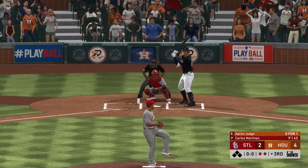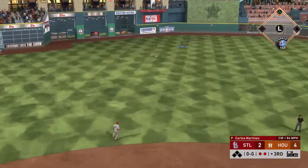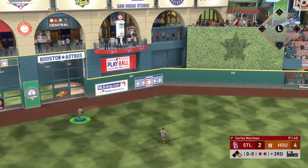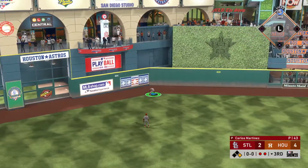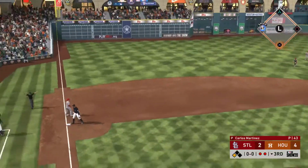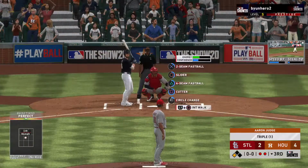And that'll bring up Aaron Judge. Hard liner to center field. And he might have misjudged this a bit as he reaches out, but it goes right by him in center field. He hit the corner and tries for third. And the offense continues as he's into third with a triple.